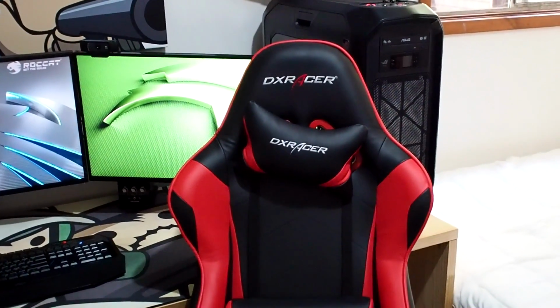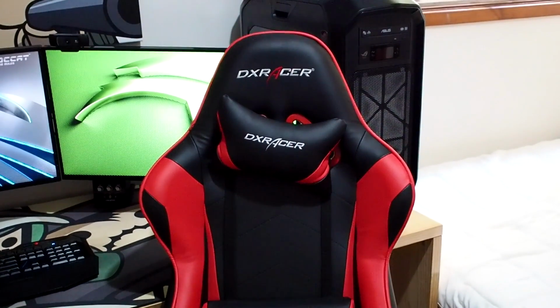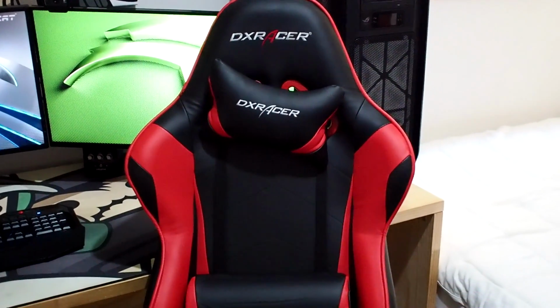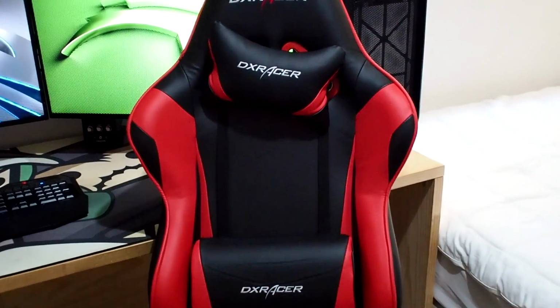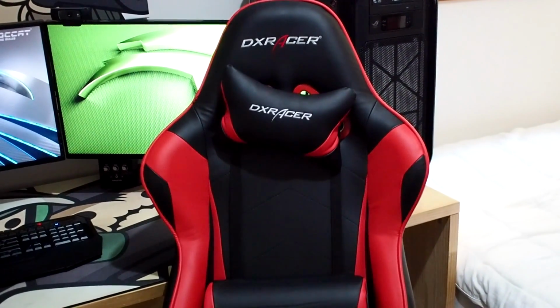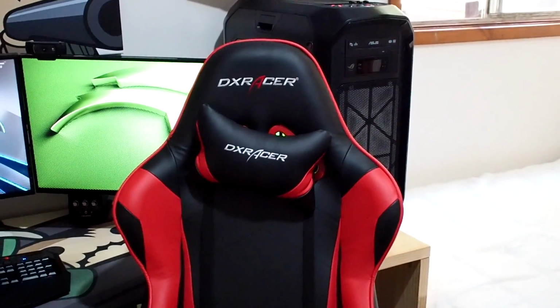Now, last but not least, my DXRacer chair. This was given to me by the good guys at DXRacer when I went over to E3 not too long ago and bumped into their booth. Honestly, after sitting on this thing for at least 2 days, it made me completely regret not picking one of these up. My old chair, off the top of my memory, I've been using for maybe about 12 years, and I can't believe it hasn't broken anywhere and made me snap my spine.